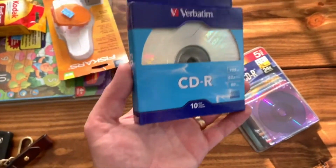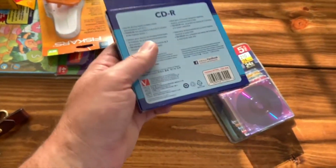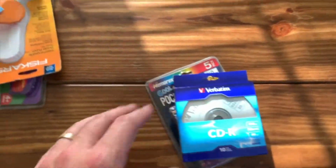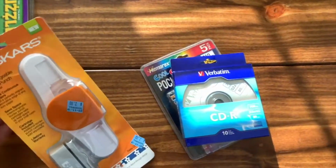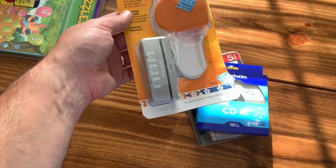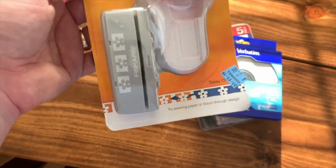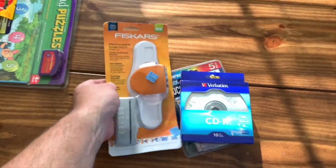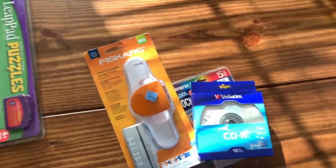These are just regular CDRs. I'm not gonna make very much off this, maybe a couple bucks, but it's something. It just helps pad the numbers, you know? This guy here, it's a Fiskars interchangeable border punch. Now I have no idea what this is. It looks like it's for making patterns. And this was $2. This is selling for about 19. So after fees, I'm probably gonna make 12.